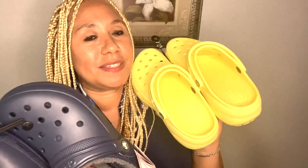Ladies, I really like these Crocs. So I got 2, 1 for the winter, and I think this is more of a summer color. I'm really excited to use these and see how they work out and come back and let you guys know how it's working for me.